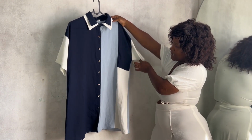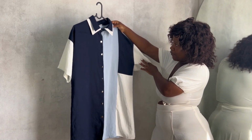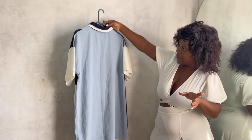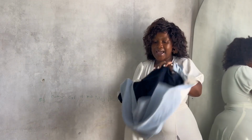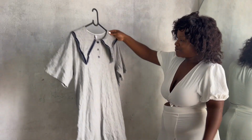It's an awesome button-down shirt dress. It has some staining, which I hope will come off, because me and this darling are in love, okay? I would rate this a 9 out of 10, mainly because of the staining. But style and uniqueness, nailed down.